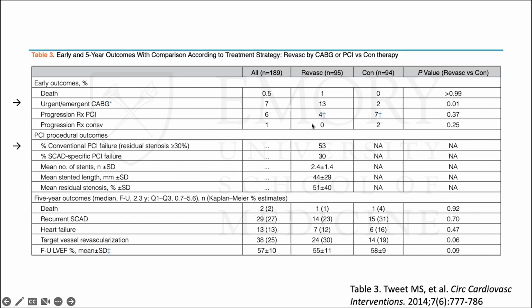While the numbers were low here, there were 13 patients in the revascularization group that actually required emergent CABG, compared to only 2 patients in the medically managed group. And then looking at long-term 5-year outcomes, we see that there's really no difference between the revascularization and conservative approaches for these patients.